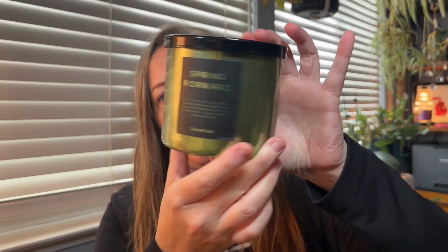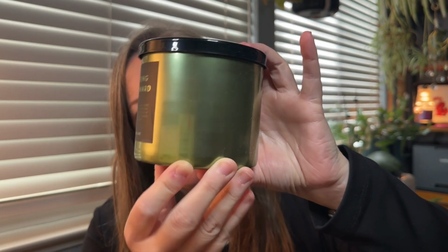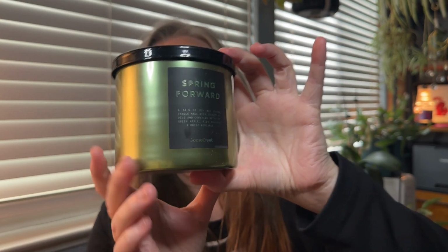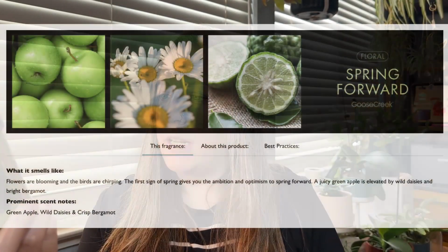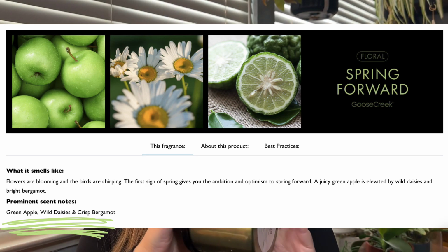Next one I grabbed. Ooh, this one's beautiful. If y'all like green, Summer, I'm thinking of you. I know Summer over at the Fragrance Junkie, her favorite color is green, so she's gonna like this one. Beautiful green color. This one is Spring Forward, and it says it contains notes of green apple, wild daisies, and crisp bergamot. I don't know what to think. I like bergamot. My husband likes apples. I'm usually not an apple fan, but it's green, which makes me think it's going to be more sour.